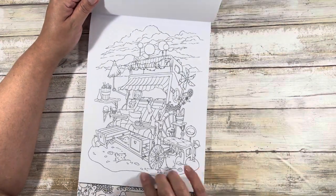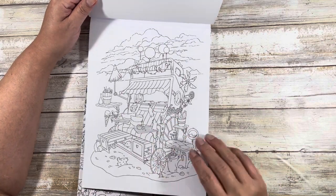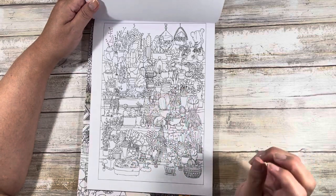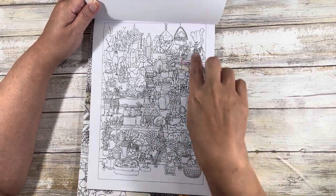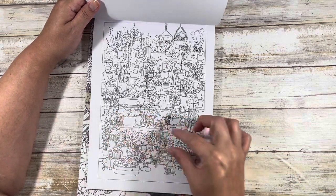This would make a nice beach scene. I don't know what these two guys are doing. Again, something like this, I just find really visually striking. There's lots of elements on here, and you could go just by row.